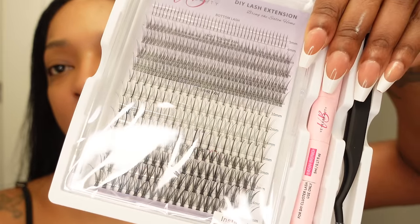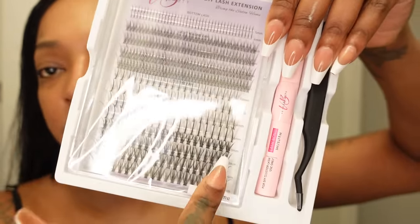Let me show you guys what I've got. DIY lash extensions, bringing the salon home. Okay, period. And then we have some bottom lashes, and then we have a light volume fan, a 7D spike fan, and a 20D cluster. So here's everything that it comes with. It comes with our tweezers, and then our lash bond and our lash seal. So I am gonna be doing top and bottom. I think you do the bond first and then the seal after. I'm pretty sure that's how it goes.